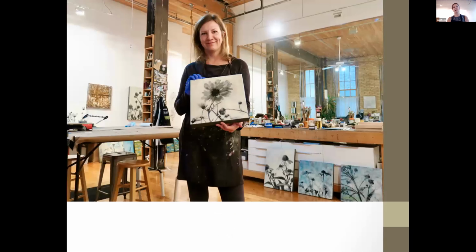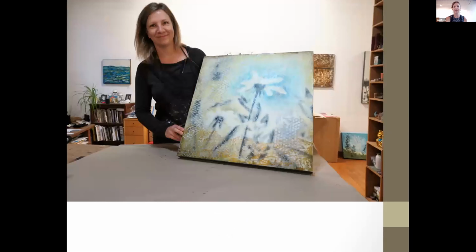And so here's me in my studio. That's basically where I'm standing right now. I've got these mirrors on the side from the artist that was in the space before me. And that's one of my paintings that I just left black and white. And here's another one.